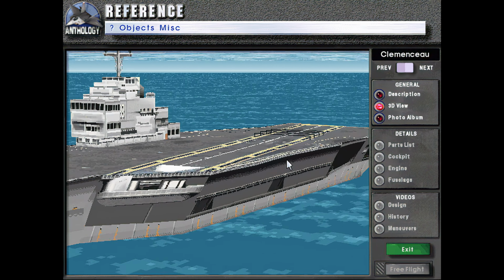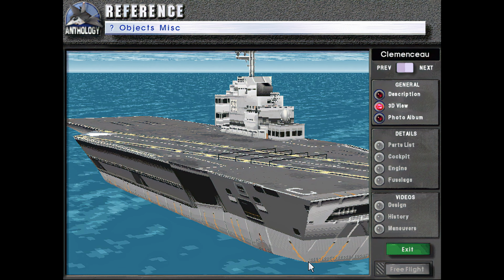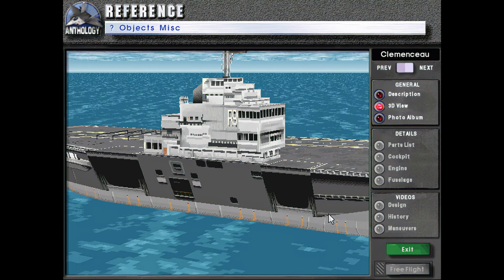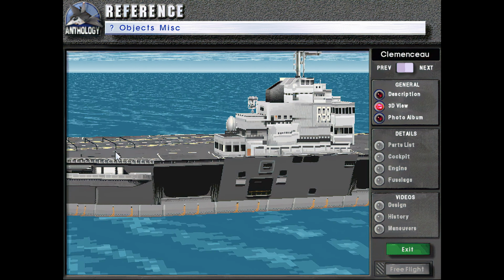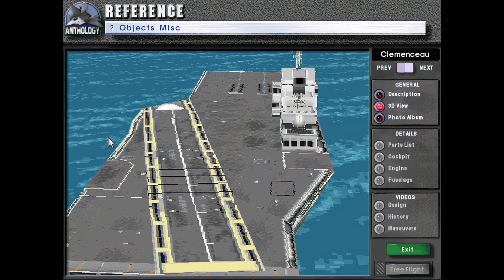But otherwise, an impressive amount of detail, I think. You know, you got the little, like, where they have the water come out and the rust and everything. Very impressive amount of detail, considering this asset wasn't really used. And you can see they even have the R98, so this is specifically the Clemenceau and not the Foch.